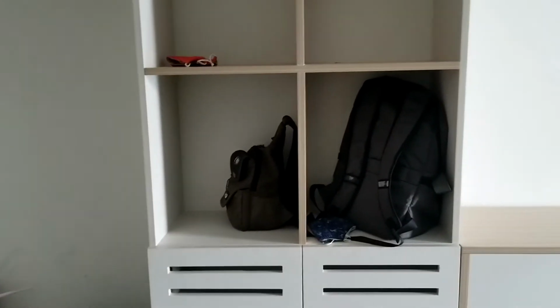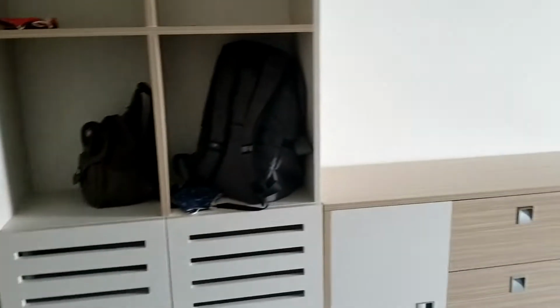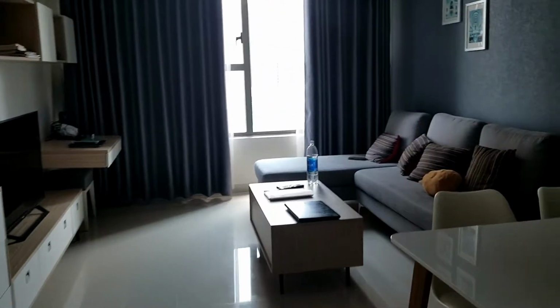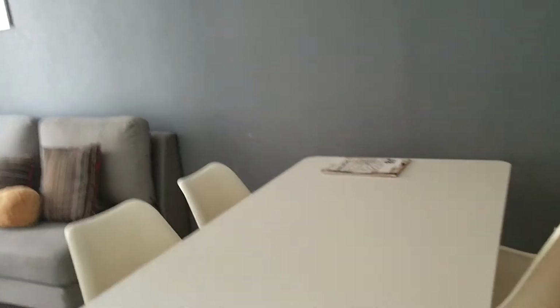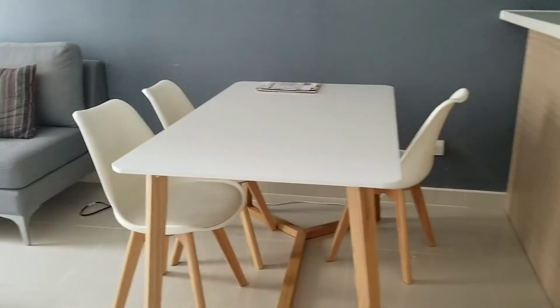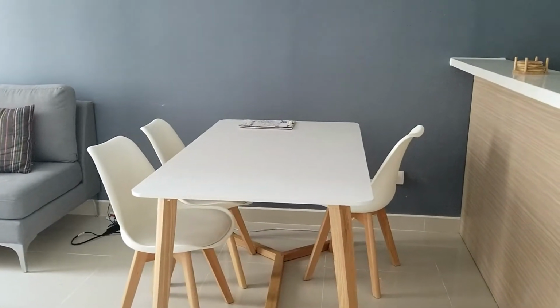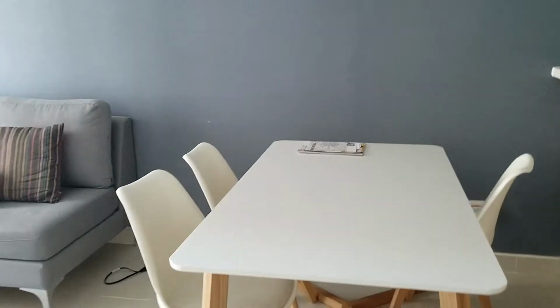We've each claimed a cubby hole. Shoes are right there. Amber and the boy went to get a haircut, so they're not here, which is why I'm doing the video right now. So we have a table, dining room table. There should be 4 chairs here, but the boy borrowed one for school this morning in his room.